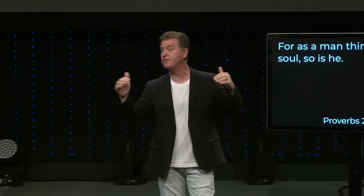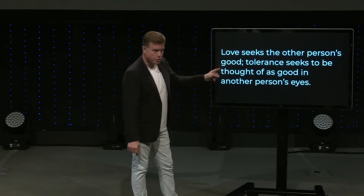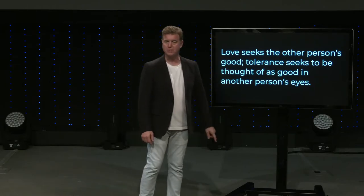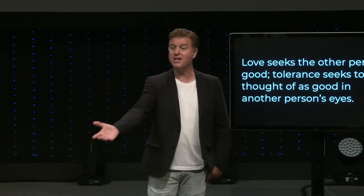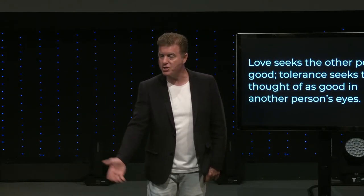Our culture's way of thinking often confuses love and tolerance, and the two couldn't be more different. Let me just explain something to you. Love seeks the other person's good. Tolerance seeks to be thought of as good in other people's eyes. Think about the word tolerate. It's a negative word. To tolerate something means you're putting up with it.